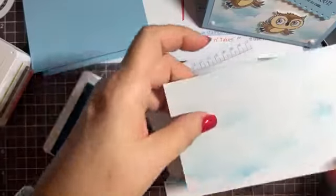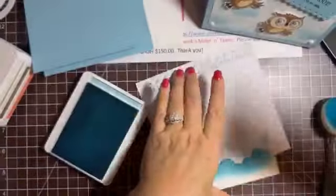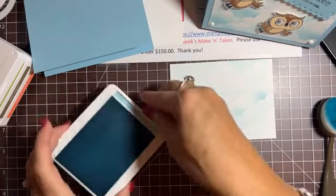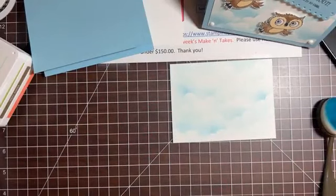Okay, that came out pretty good. What do you think? Looks like a sky, big puffy clouds. I like it. All right, let me close this stuff up.